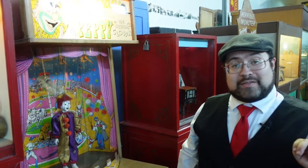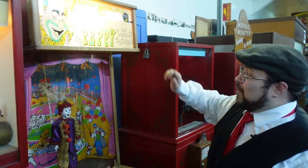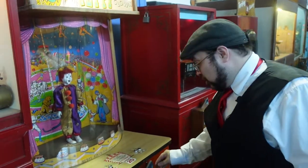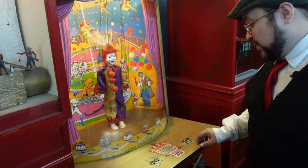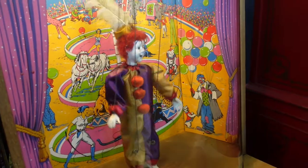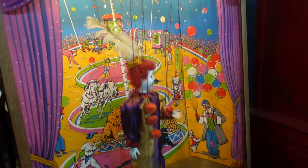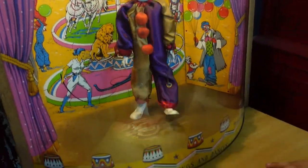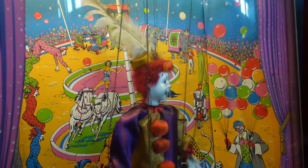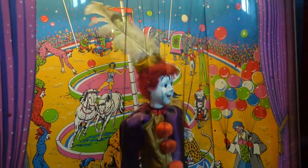So this one here combines two things. We have the old coin-operated goodness with some marionette skills. This is Peppy the musical clown, and you actually get to control him with these buttons. Let's try it out. Hi, Peppy. So we got his hands here, and then his feet. Oh, there's the music. Just push all my buttons now, don't ever stop. Now jiggly, jiggly, now hit the feet up.